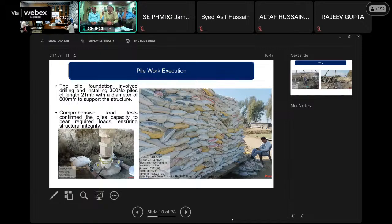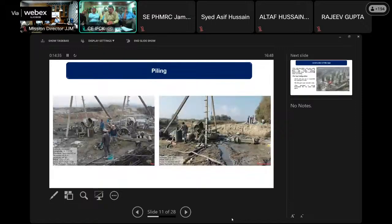The main job of this work was, initially, a very tough task because the area was always submerged. So the main task was the pile foundation work. Almost 300 piles were drilled and installed, each with a length of 21 meters and diameter of 600 mm. Each gate has a pile group consisting of 6 piles. There are a total of 17 pile groups.